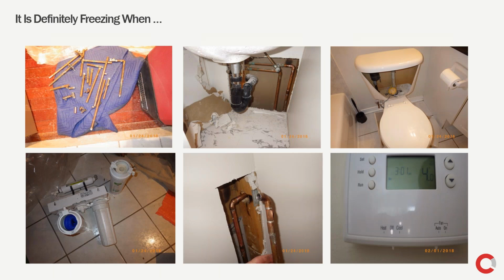It's definitely freezing when you reach a house where there are multiple leak locations. Those 5 photographs here are showing evidence from the same house. The house was frozen solid. You can see on the upper left image numerous pipe sections that failed. In the middle upper picture, there is a sink. On the right side is a toilet tank. On the lower left side, there is a water filtration system that was installed in the kitchen. And in the 5th image, there are some pipes that were installed in the bathroom.